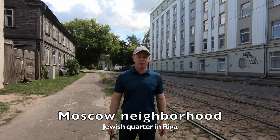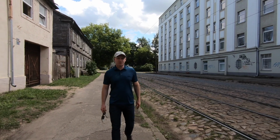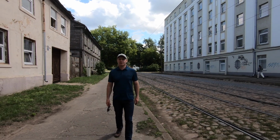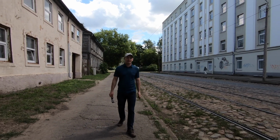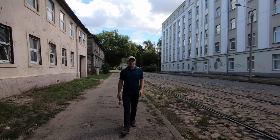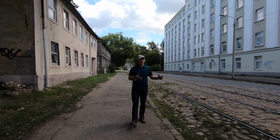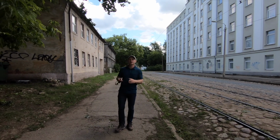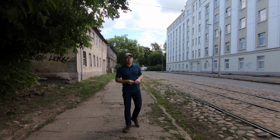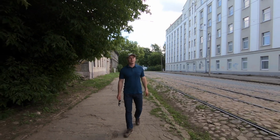We are in Maskavas forštate, the suburb of Riga, or former suburb of Riga, by the name of Moscow city. This is a direction to go to Moscow. This is east from Riga, exactly east. So in the suburb of Moscow there were two ethnic groups living. The Jews, they lived here close to Moscow Street, and the Russian population of Riga, they lived there. So this is quite an old neighborhood with a lot of history and heritage.